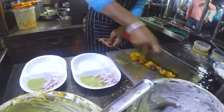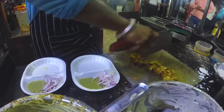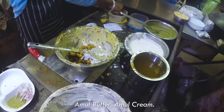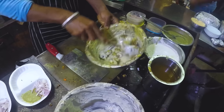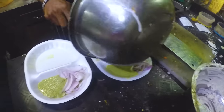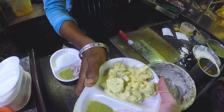Luckily, I was able to get back into the kitchens and see how this achari tikka is served. Nimbu. Desi ghee. Amul butter. Amul cream. The chef smothers the achari tikka in both cream and butter, as well as lemon juice and a myriad of other spices. Now that's rich. Thank you so much, bro.